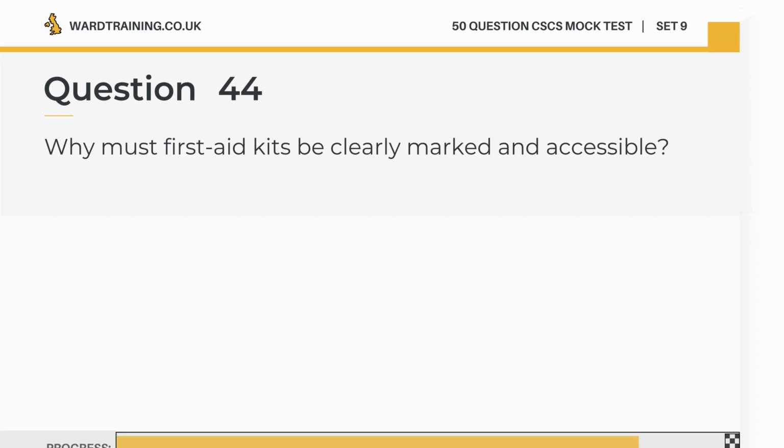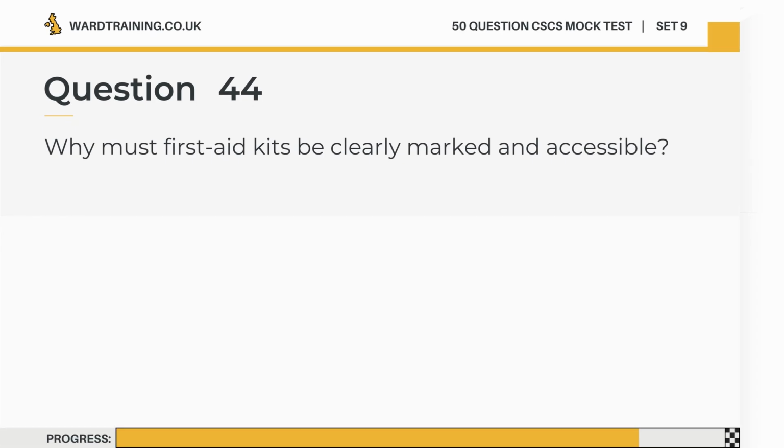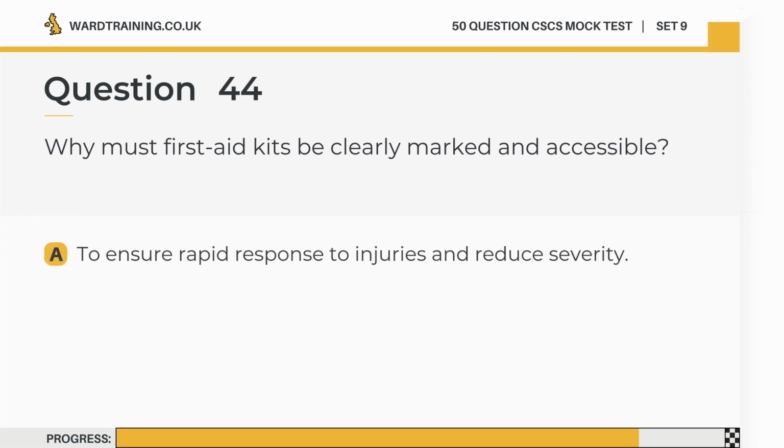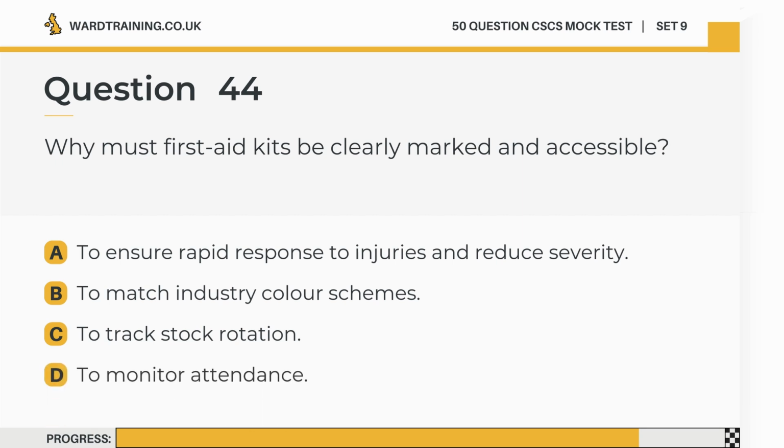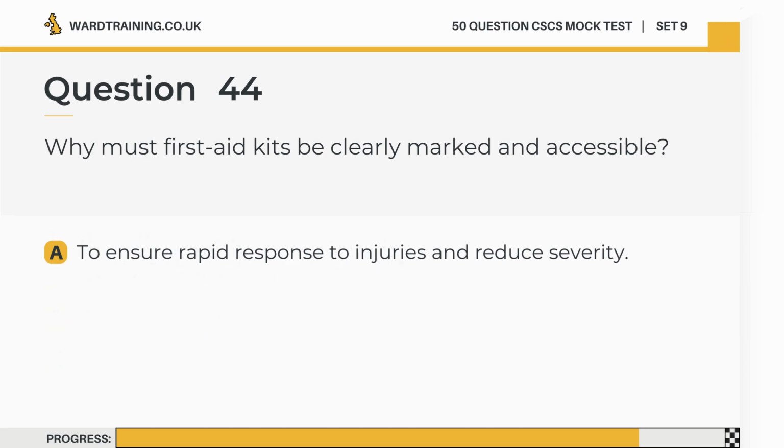Question 44. Why must first aid kits be clearly marked and accessible? A, to ensure rapid response to injuries and reduce severity. B, to match industry color schemes. C, to track stock rotation. D, to monitor attendance. The correct answer is A, to ensure rapid response to injuries and reduce severity.